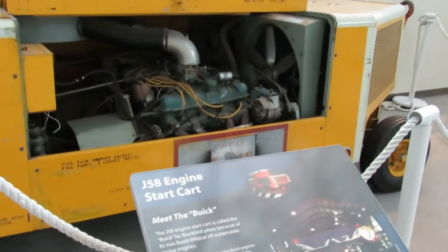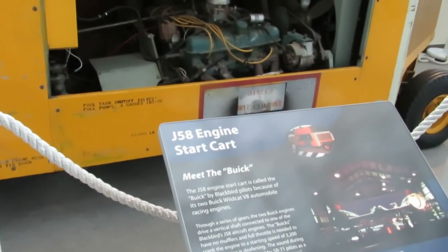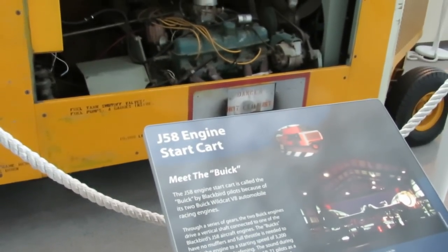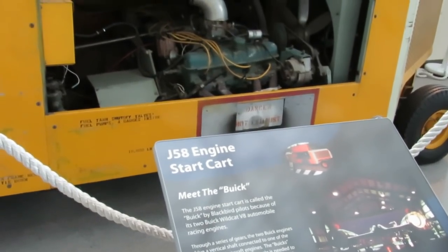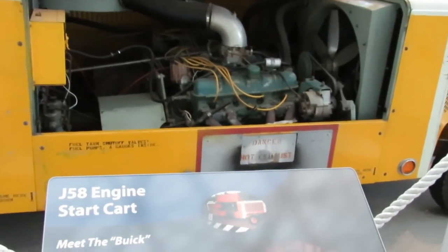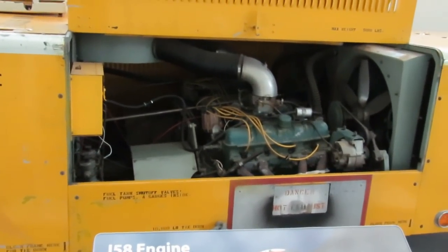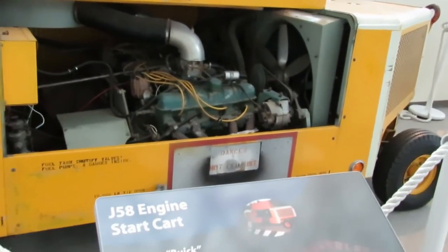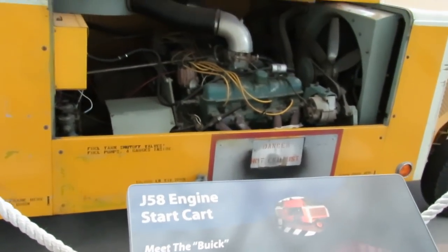This is the J-58 engine start cart. Meet the Buick. This is what was used to start the engines on the SR-71 Blackbird. It used two Buick Wildcat V8 automobile racing engines side by side. Through a series of gears, the two Buick engines drive a vertical shaft connected to one of the Blackbird's J-58 aircraft engines. These Buicks have no mufflers, and full throttle is needed to crank the engine to a starting speed of 3,200 RPM. The noise is deafening.